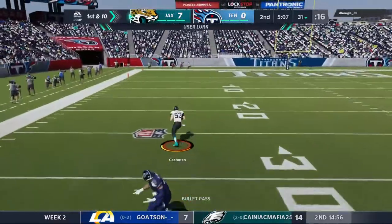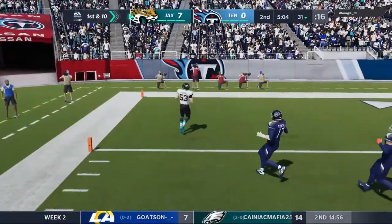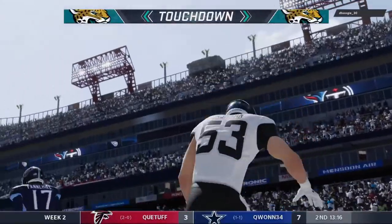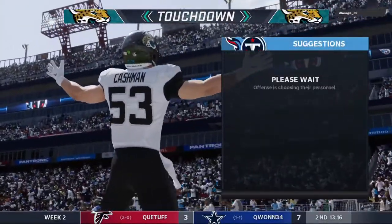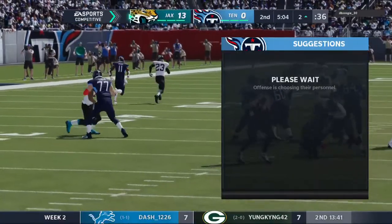And his pass is intercepted for the fourth time today. Picked off near the 29. And he will take this one home. It's a touchdown. Short throw, pick six right there.